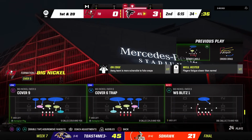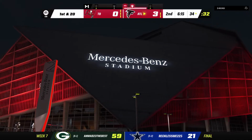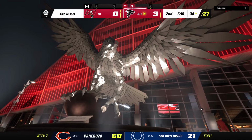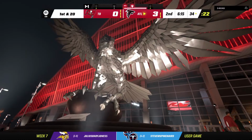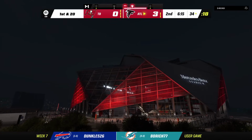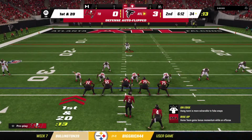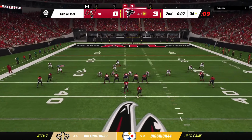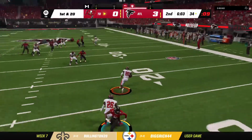That hold coming from the left side of the line. Hands got caught in the cookie jar on that one, and the flag came out. Penalty against him. They're backed up here with a 1st and 20 now after the holding penalty. Looking to throw. Moyer. Oh, and a bad throw there.